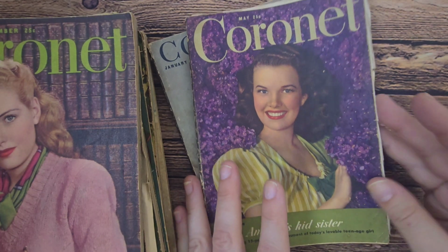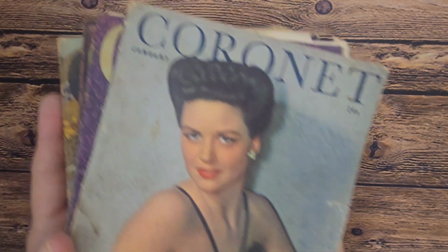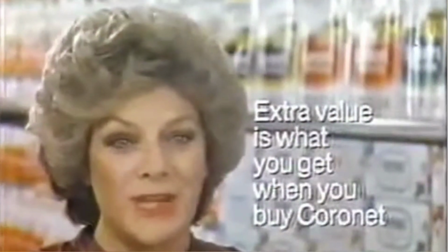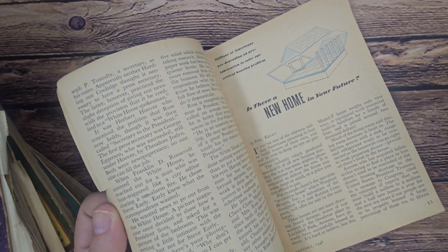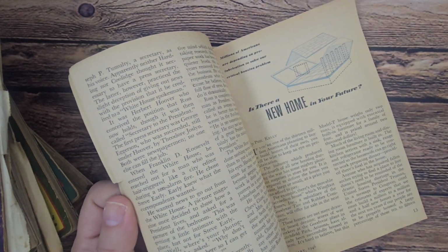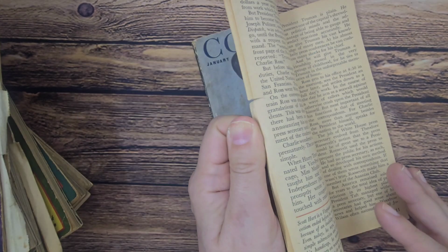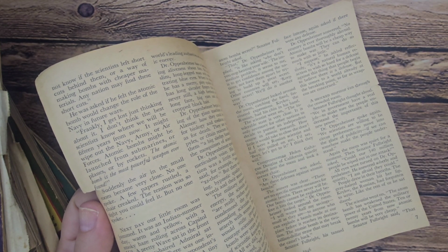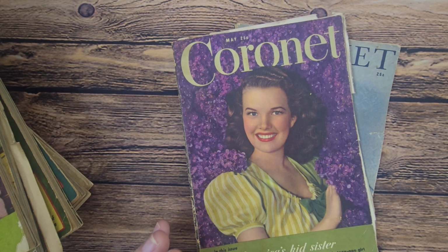If you remember these, like I said, I've never heard of them before, but Coronet makes me think of the paper towels. Definitely giving me grandpa vibes. These are making me think about my grandfather. He always would read these kinds of magazines, and he would have stacks and stacks of National Geographics all over the place. They actually smell a little bit like my grandpa's house. But yeah, so I thought it was nice for nostalgia reasons.